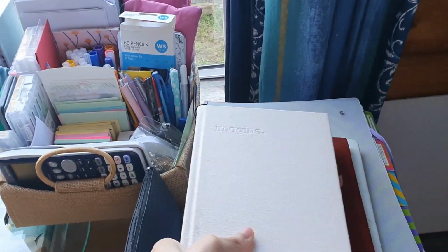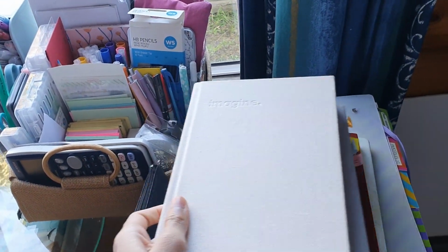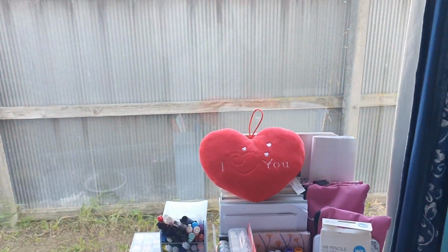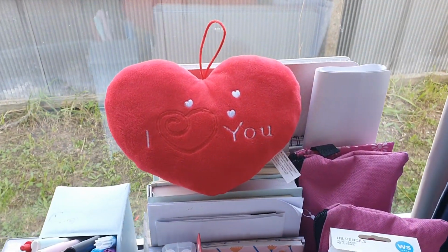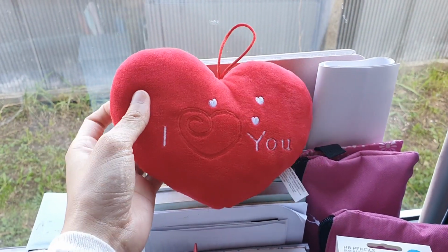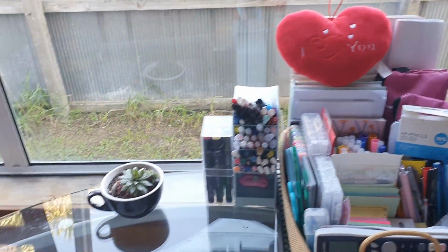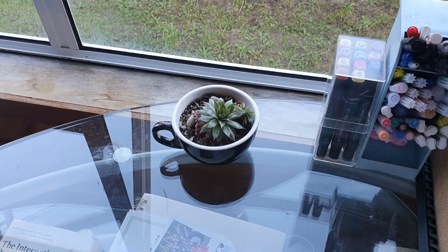I also have 4 notebooks at the moment because I love writing and I love bullet journaling. And if you want to do something during this lockdown, bullet journaling is my recommendation. And I also have this little cute plushie that says I love you, which is a good design and displayed on my study table. And this is my little plan.